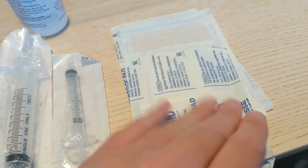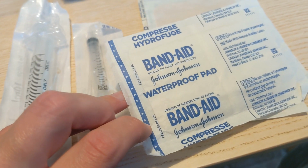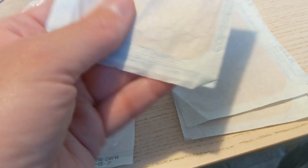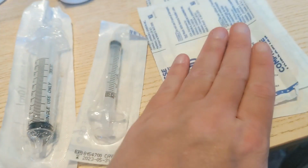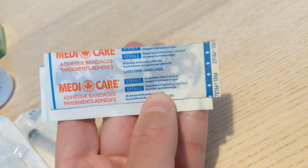And then these I used to use in addition to her emergency kit if her feeding tube came out, but they're just waterproof Band-Aids. I think they work well for anything pretty much. Basically, if you have an injury or need a Band-Aid, there you go. Also a few normal Band-Aids as well.